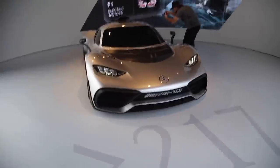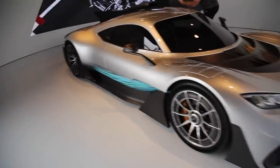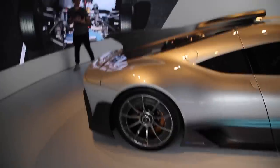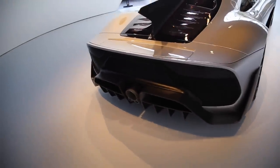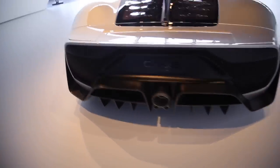So we got the AMG Project 1. This car looks absolutely nuts. The F1 inspired technology behind it. Little shark tail. Thing is so sick, dude. Look at that exhaust. Oh my god. Sheesh, dude. I love it.